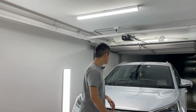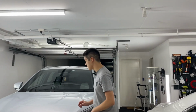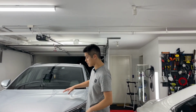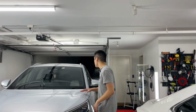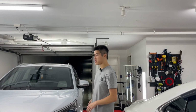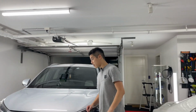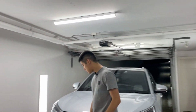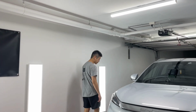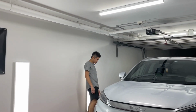So with this car, what we're going to be working on is doing our new car paint protection. So we're going to be ceramic coating it, and we are going to be doing the interior coating and also going to be ceramic coating the wheels as well. And we'll go for a quick look around the car, shall we? Yeah, not bad, good size.